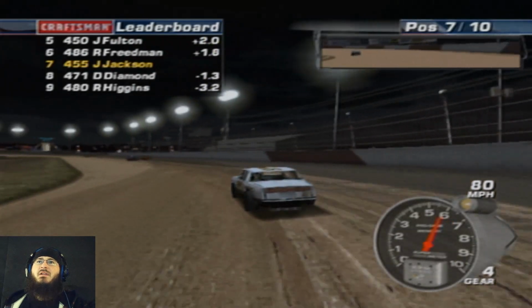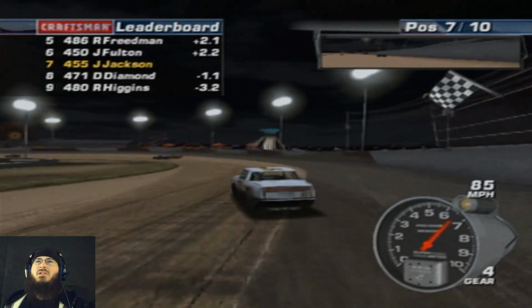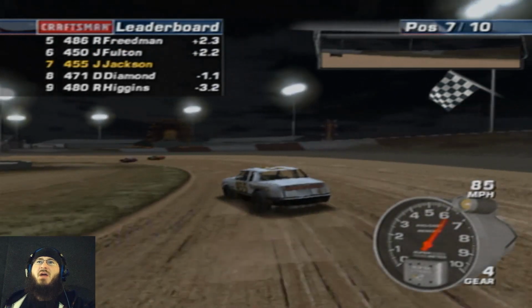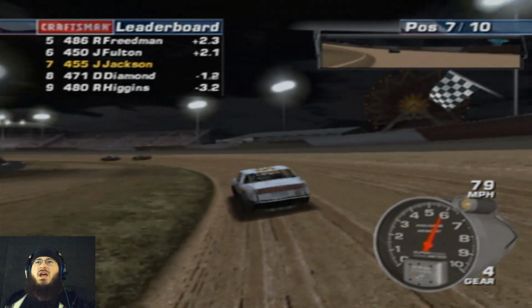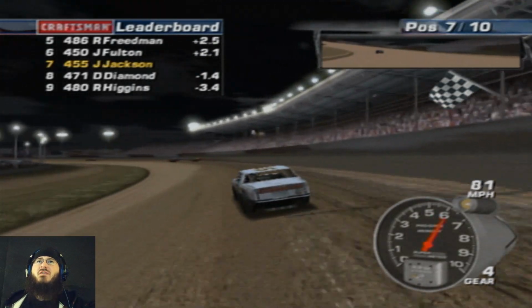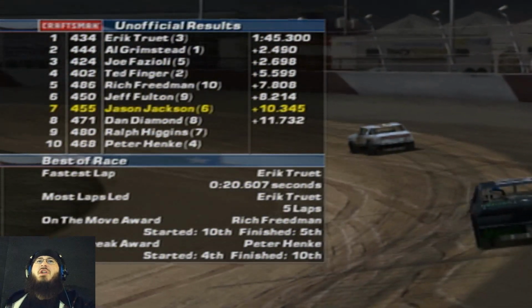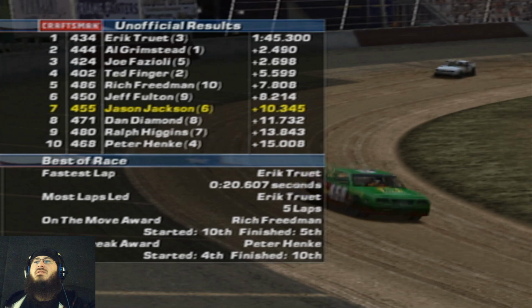I'm not getting into that corner, 1 and 2, the way I'd like to. It's a little sloppy, and I'm not really sure why. It's hitting it a lot better in practice. Well, I'm going to finish this off in 7th. That sucks. Started 6th, end up 7th.